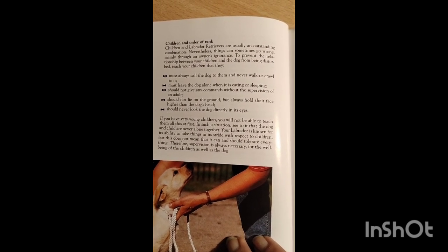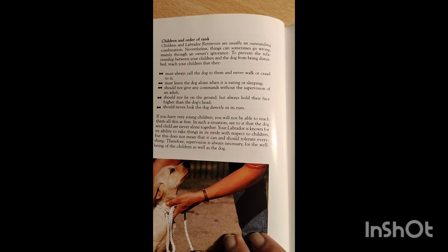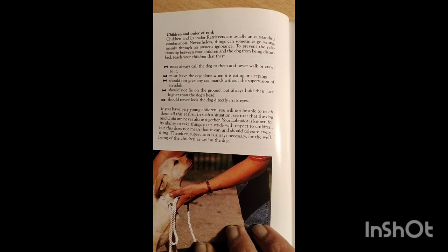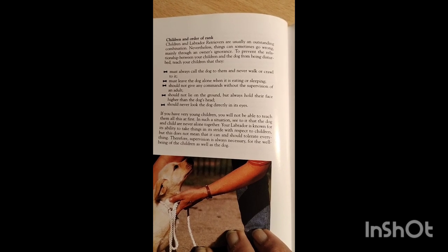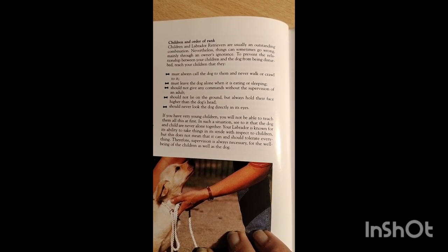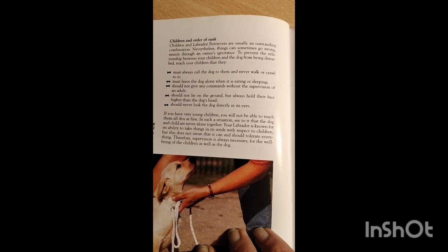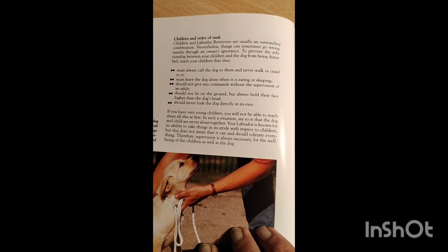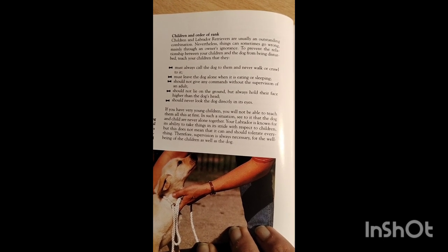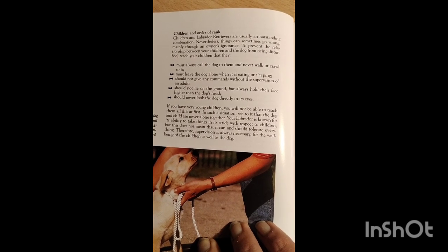To prevent the relationship between your child and the dog from being disturbed, teach your children that they must always call the dog to them and never walk or crawl to it. Must leave the dog alone when the dog is eating or sleeping. Should not give any commands without the supervision of an adult. Should not lie on the ground, but always hold their face higher than the dog's head. Should never look the dog directly in its eyes.